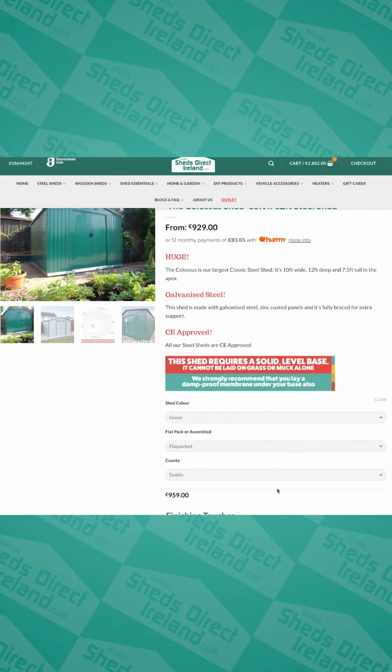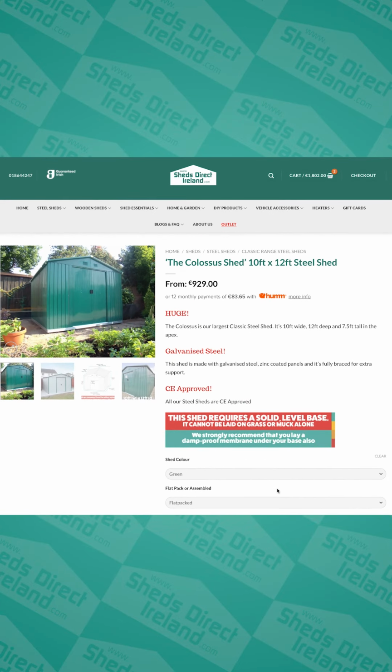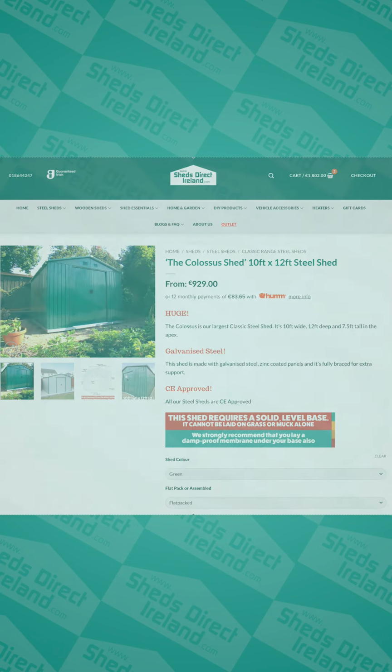You just need to make sure you pick one of everything from the shed colour, the flat packed or assembled, and your county, and an instant price will appear. It really is as simple as that.